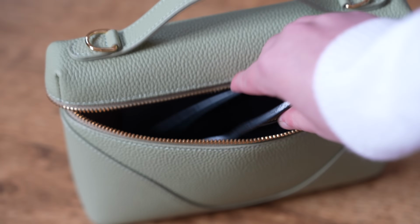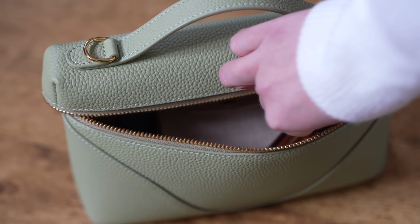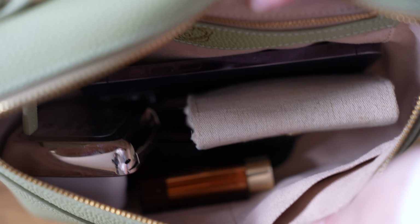This bag is surprisingly spacious for its size. You can easily fit a phone, your wallet, your keys, I don't know what else you carry, your lipstick. You can even fit a mini iPad in this bag as well.